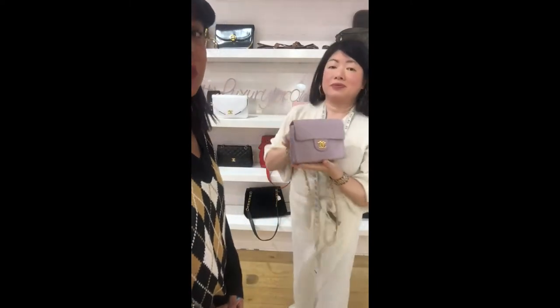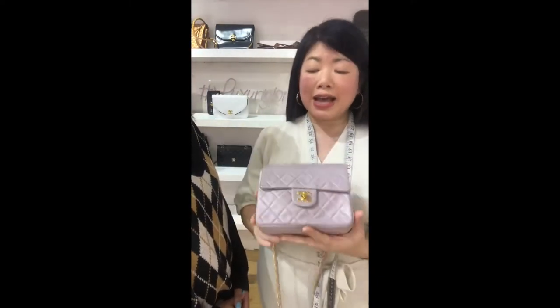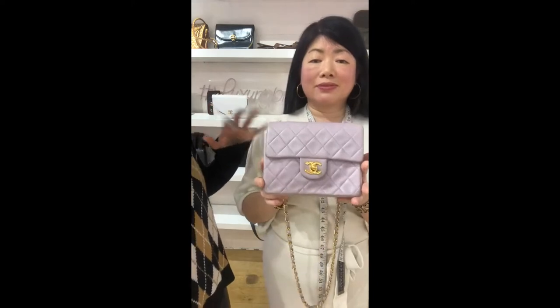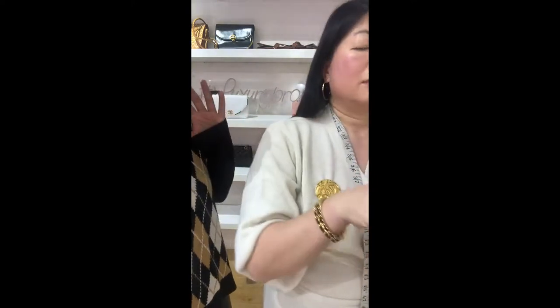I'm going to be honest with you. We are doing a bid on this bag. This is why we're doing a bid on it, because it's so rare. It's a mini square flap in a gorgeous lilac colour. Now, this has to go to its home where you truly want it, because you will not come across this again. So we're going to allow everyone to have the opportunity to purchase this bag.